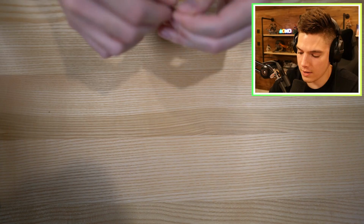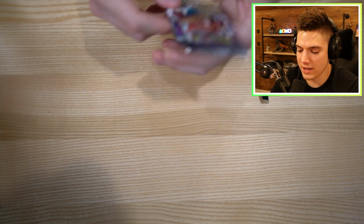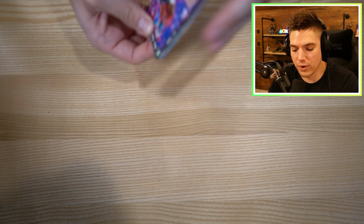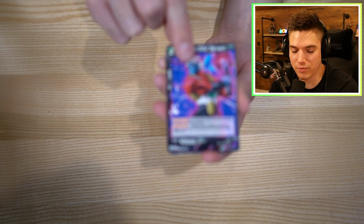11 more tries. All right, I definitely need to make sure that I have an even amount of these packs left, because I kind of want to save either a Super Saiyan Goku or a Super Saiyan 4 Gogeta as my final pack in the video.